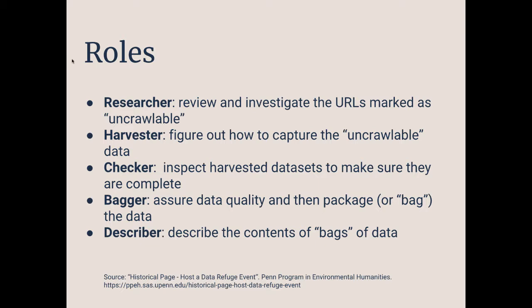IA's web crawler often can't capture some types of data sets, especially those that might have sensitive or protected information or are structurally very complicated. And to address part of this, the data workflow included uploading data sets to decentralized data infrastructures like mirrors, if you're familiar with that technology, that will store the data redundantly on a lot of different servers around the world.